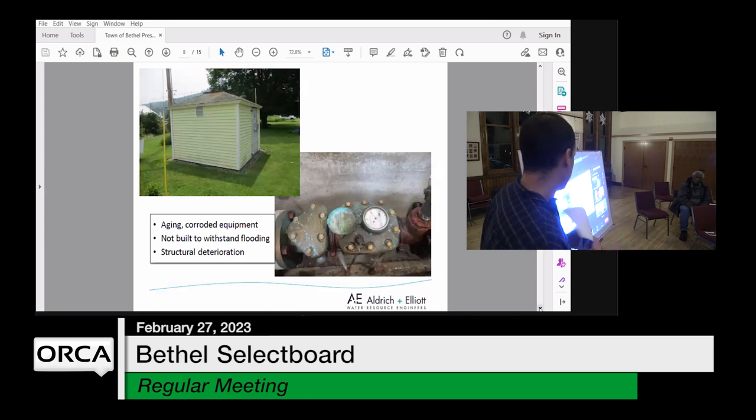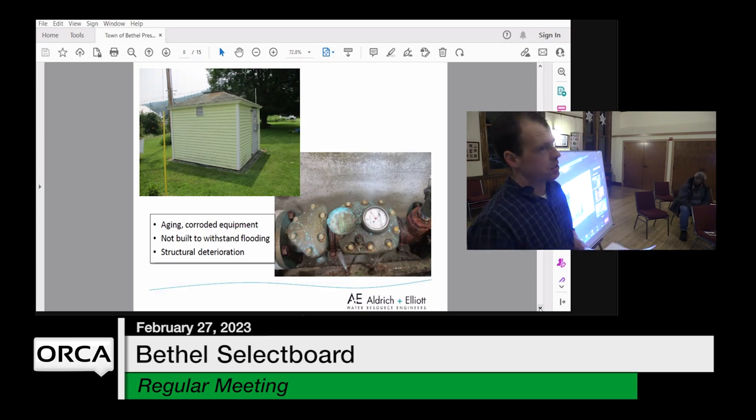So this is the Geico well house. A lot of the equipment in there is corroded. This was built, I believe, in the 1940s or early 1950s. It's had some floodproofing work done. The building was not designed to handle flooding. And then there's just a lot of structural deterioration. The roof is rotting. The foundation's starting to crack. It's not designed to modern code.